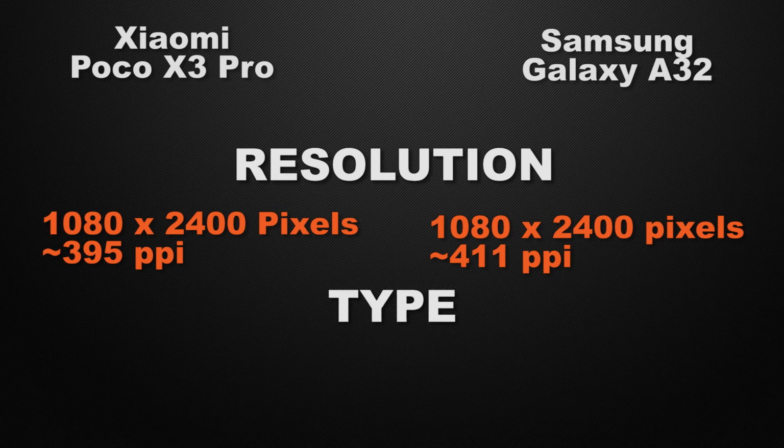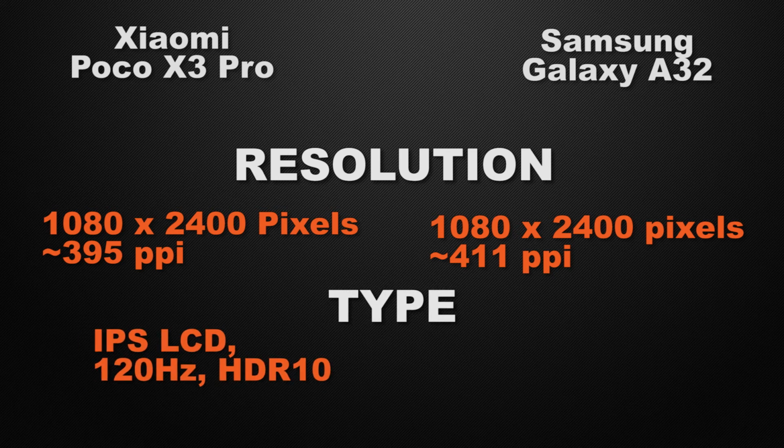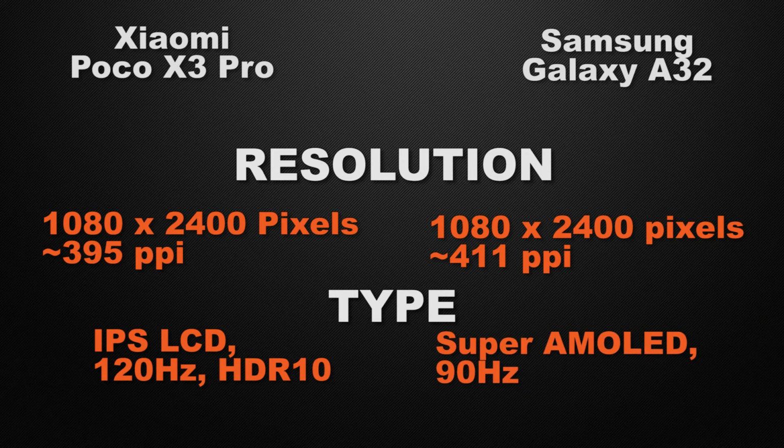And about the display type of the devices, X3 Pro has an IPS LCD display with a 120Hz refresh rate and HDR10 support, and A32 has a Super AMOLED display with a 90Hz refresh rate. So the winner here is X3 Pro because it has a 120Hz refresh rate, which can improve your viewing experience of watching content as well as your gaming experience.